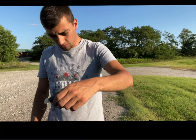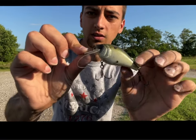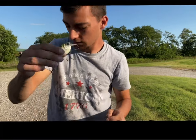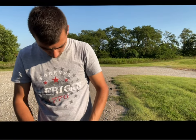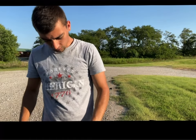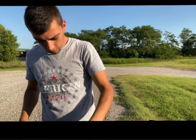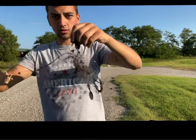I actually found a pretty nice crankbait right here. It's a Sixth Sense crankbait. Looks like it's still fairly new. So that's a score. I think those are about $6 or $7. Found a bobber. Found a nice little lead spoon type thing. That's actually in pretty good shape too. I'll keep that. Found a little rooster tail. Let's see what else is in this mess. Looks like there's a few rooster tails in here, some hooks, a spoon. Let me get this cleaned up and then I'll get back with you.